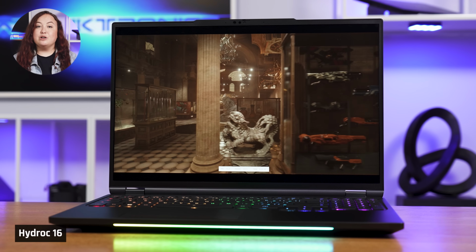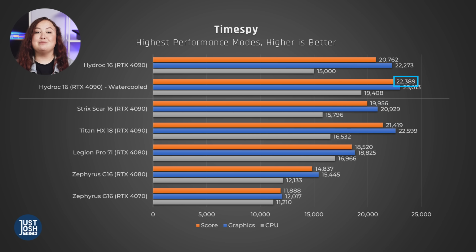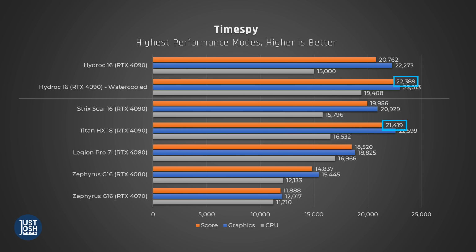In TimeSpy, the Hydroc with the water cooler attached is the best performing laptop we've ever tested, even beating the Titan HX, which is an 18-inch laptop. Without its water cooler, it gets very close to the Titan's performance.